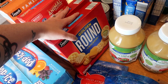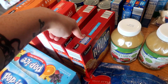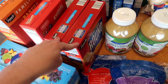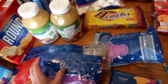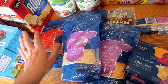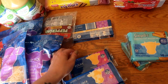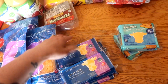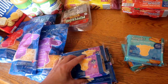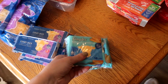I got 2 boxes of Golden Rounds crackers for our homemade Lunchable lunches that we're going to be doing once a week. I also want my husband to make some smoked trout dip, and we like that with these crackers. A couple bags of cheese. Whatever my recipe said I needed is what I got. I'm pretty sure 3 bags of Colby Jack, some taco cheese for the taquitos, block cheese for our homemade Lunchables. We'll go through about 1.5 blocks of cheese for 1 lunch of Lunchables. 2 things of sliced cheese.